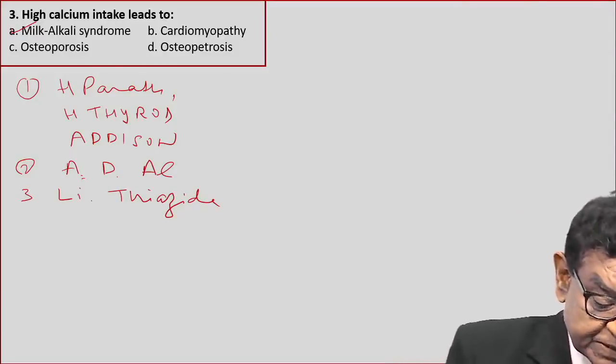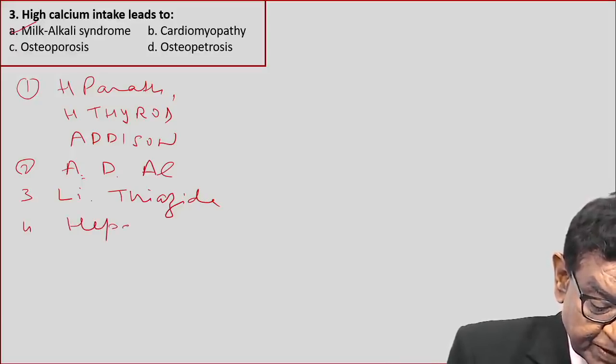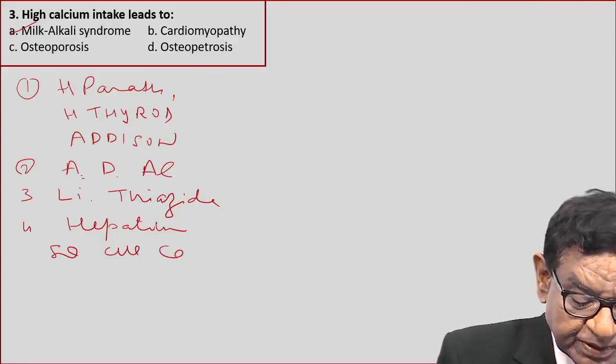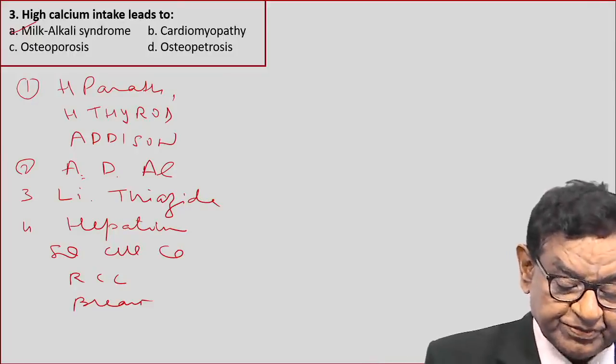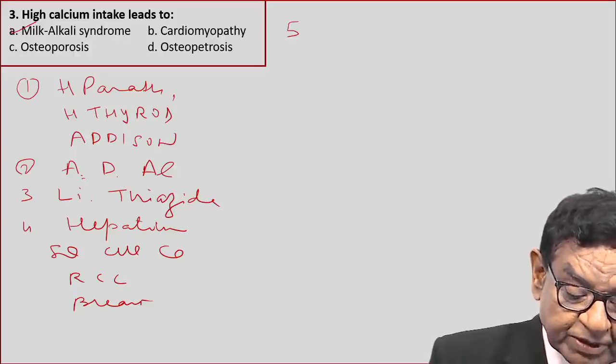It can be caused by certain cancers like hepatoma, squamous cell lung cancer, then renal cell carcinoma, breast cancer. Fifth, it can occur in sarcoidosis.